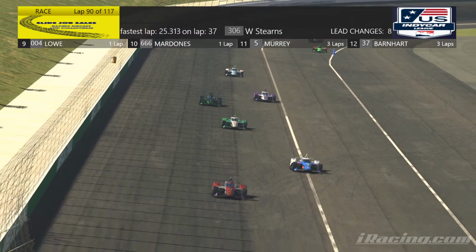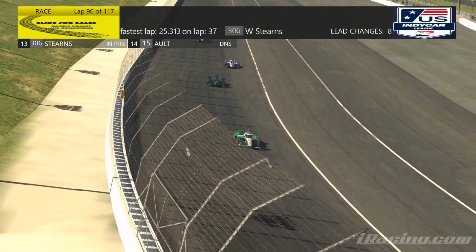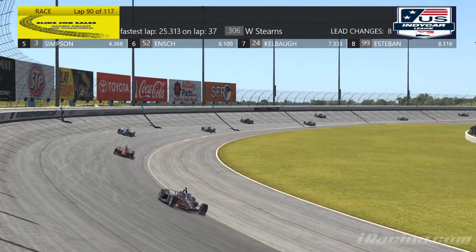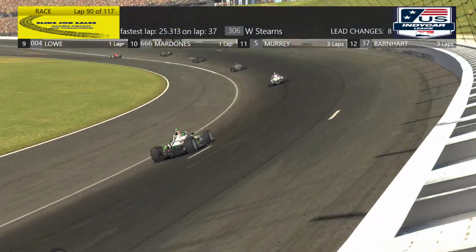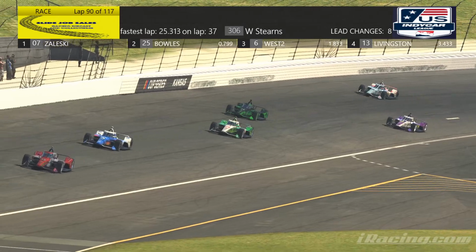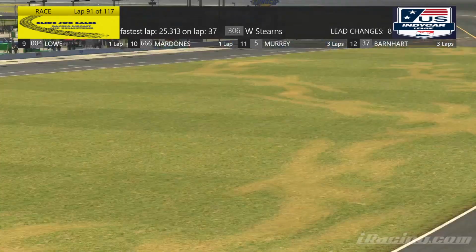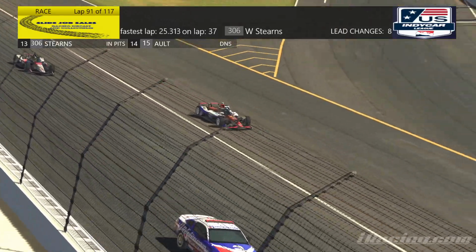In the closing stages, David out front of this field. David, great job leading here at Kansas Motor Speedway this morning. So as we get ready to go, 90 of 117 complete here from Kansas Motor Speedway, way up front, David Zaleski leads the way right now. Zaleski trying to hang on at the moment, 91 on the board of 117 complete.